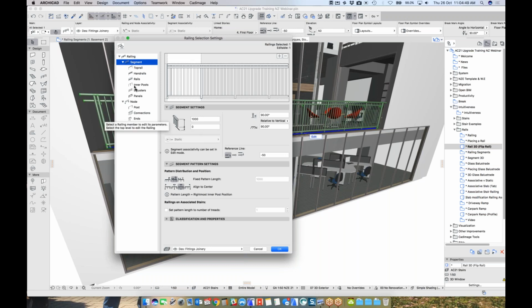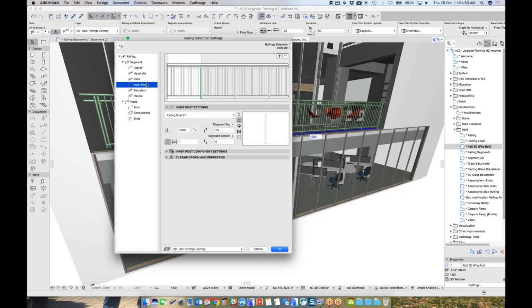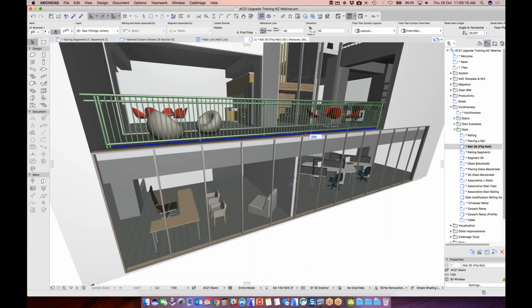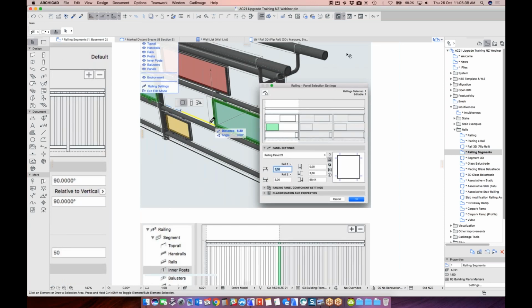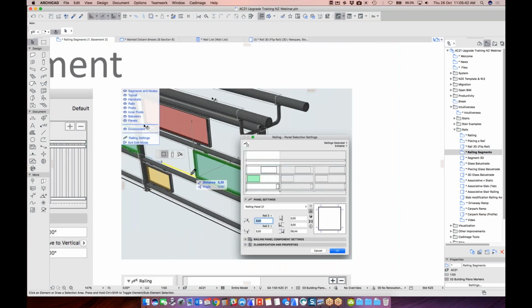If you click through, come to the inner posts. Click down to the inner post. Now, the pattern is all driven by the inner post. If I change that pattern distance, instead of 1,000, and set that to 1,800 or something different, you'll notice that it updates. And when I click OK, it changes that here in my model. So that pattern editor, just remember your railing posts control your pattern. You can create some very complex little patterns. You can put in more panels, set their little offsets, and have a pattern like here in my screenshot.